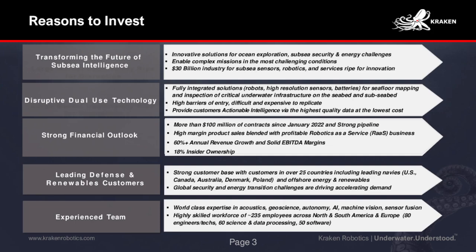What we provide are solutions used in ocean exploration, for defense and security related purposes, and for things like offshore wind and offshore oil and gas. Our products and services are very high-end imaging sonars, underwater robots with those imaging sonars on them, as well as batteries that we provide to our own underwater vehicles as well as other people's underwater vehicles. I'll talk a little more about the industry in a minute, but the subsea domain has high barriers to entry. It's a very challenging market to work in.